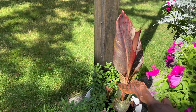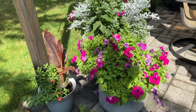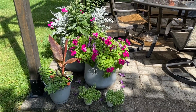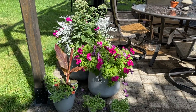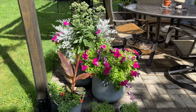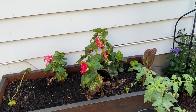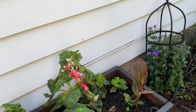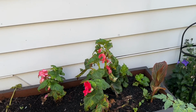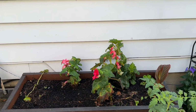This is our canna lily that we usually would have in the walkway on the side yard, but I decided to put the dahlias out there this year, so we just saved a couple of them. So we have two in this pot over here, and we also have another canna lily over here, and it's going to have this beautiful coral color flower that is going to look absolutely beautiful.